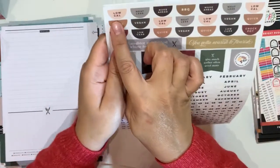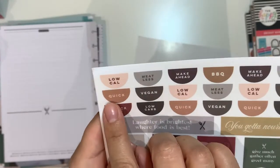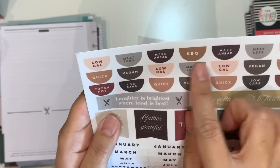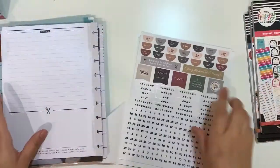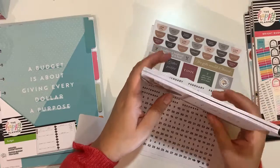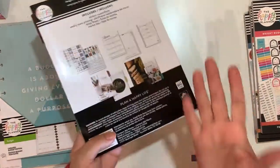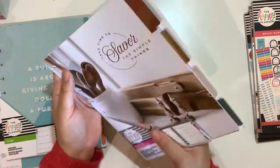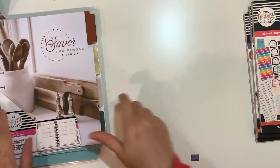And then we have again, I always call these ones a half moon. So we have local, meatless, make ahead, barbecue, and so on. So that's going to be my other section on my Franken planner. And of course it's going to be classic, because they have made all of these things mainly for classic size.